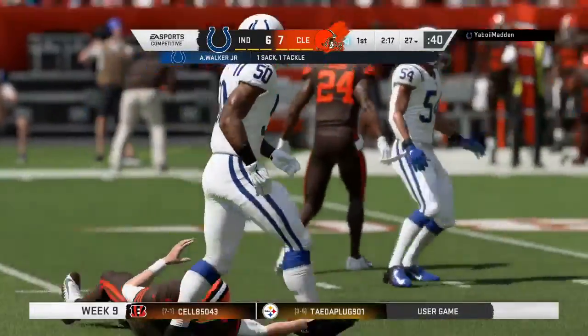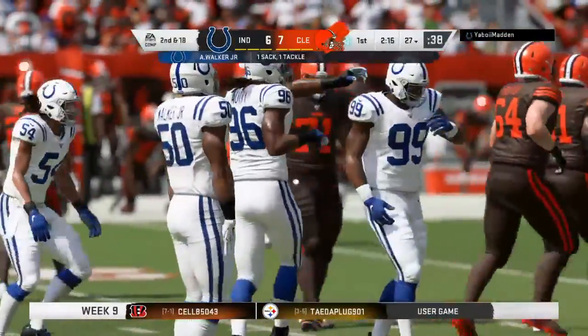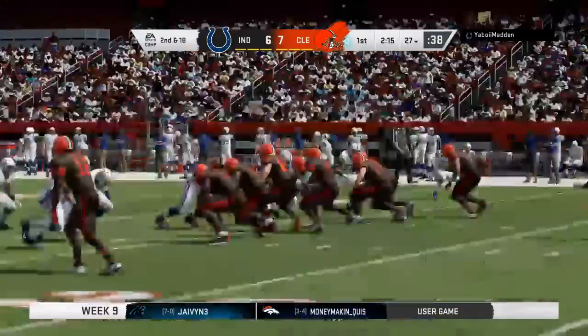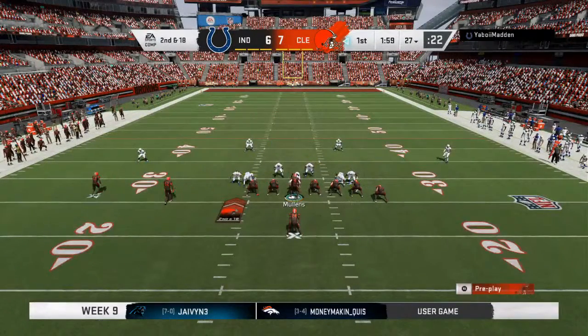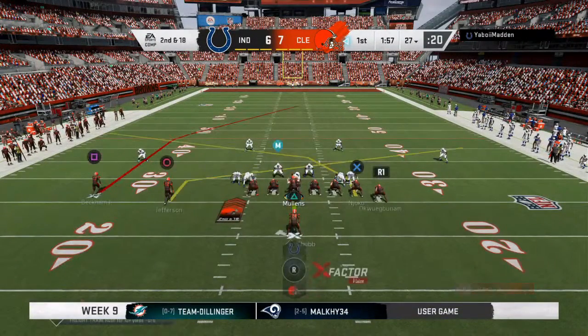Nowhere to escape, and he goes down. Anthony Walker, the blitz works to perfection as he gets in there to dump him for a loss of 8. So that complicates things a bit here. 18 yards to go now on second down.